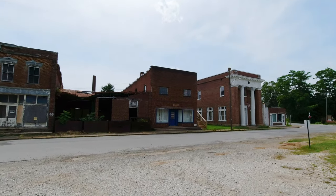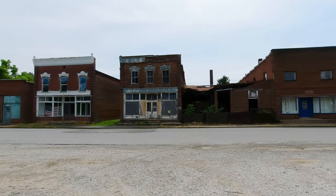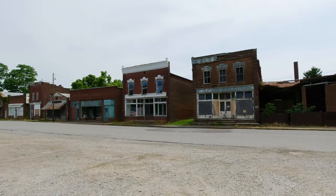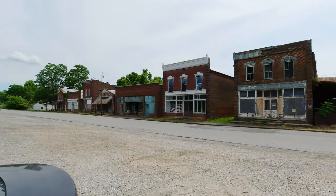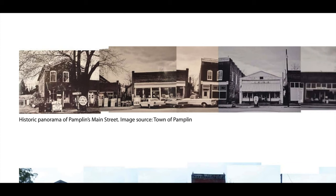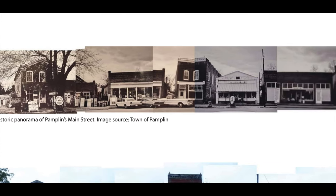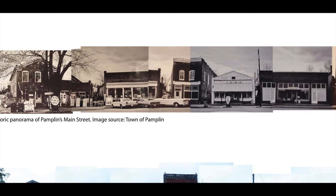I don't know specifically what happened to cause this town to become a ghost town, but I suspect it was probably a combination of things: the closing of the pipe factories in 1952, probably combined with the bypassing of the railroad from here. Here's a historic photo collage recreation of the downtown from a design plan created by a university for the city in 2012.